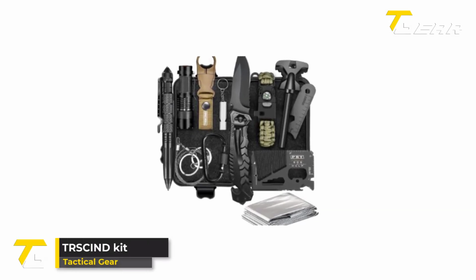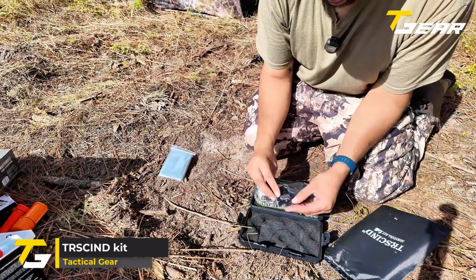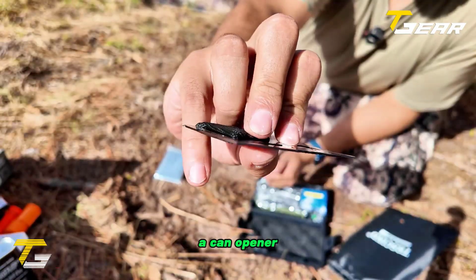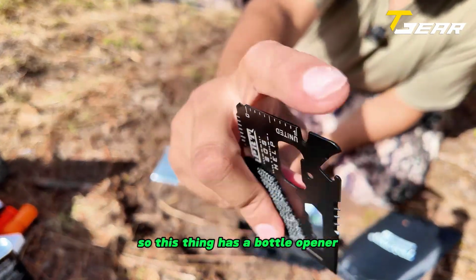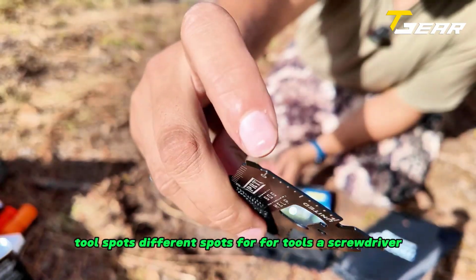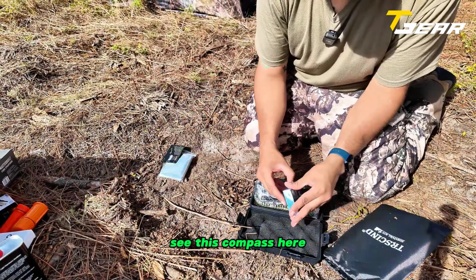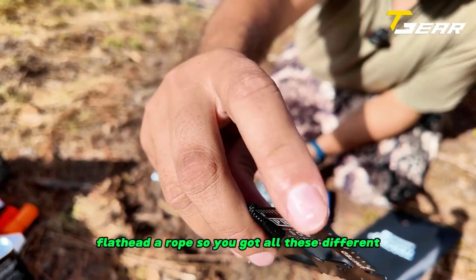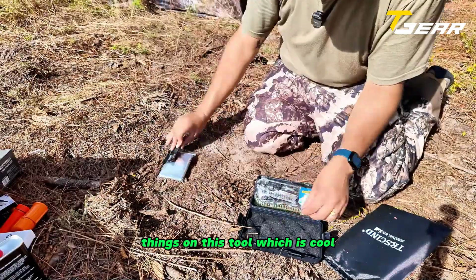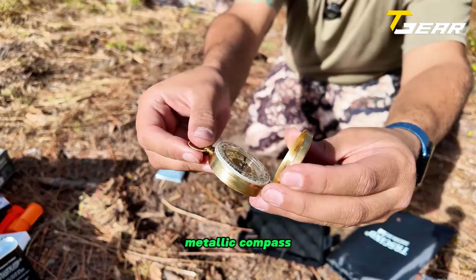TRSCIND Kit. The TRSCIND 14-in-1 Emergency Survival Kit, priced at $29, is an ideal gift for outdoor enthusiasts and adventure seekers. Compact and lightweight, it features essentials like a wire saw, emergency blanket, flint stone scraper, flashlight, and compass, making it perfect for camping, hiking, or hunting. The waterproof, shockproof design ensures durability, while its size allows easy storage in a car or backpack. This versatile kit is a thoughtful choice for anyone, from dads to Boy Scouts, looking to enhance their survival gear.